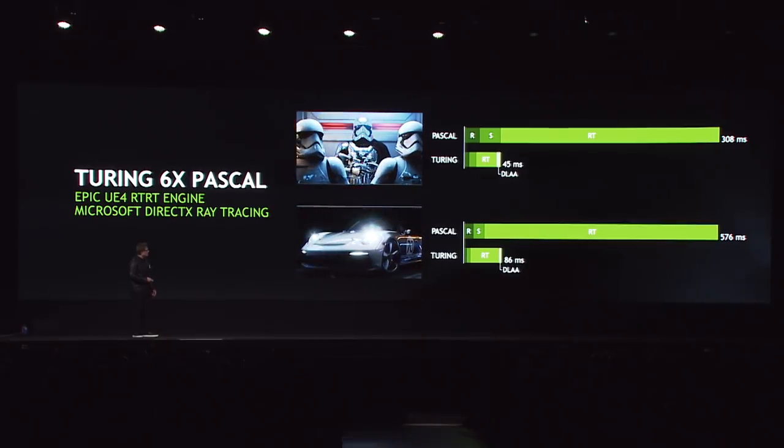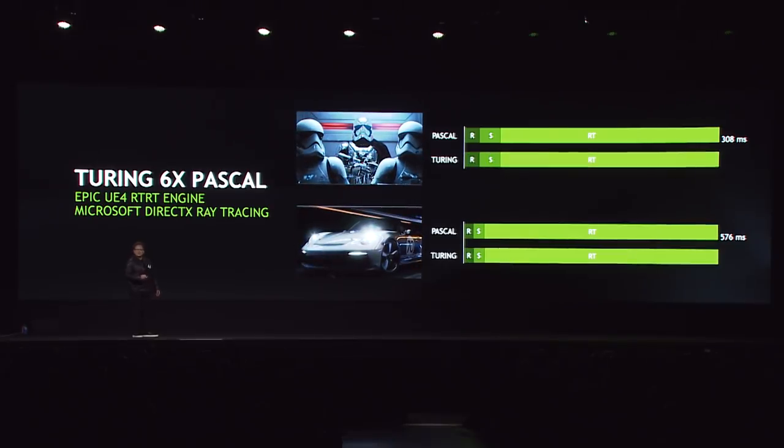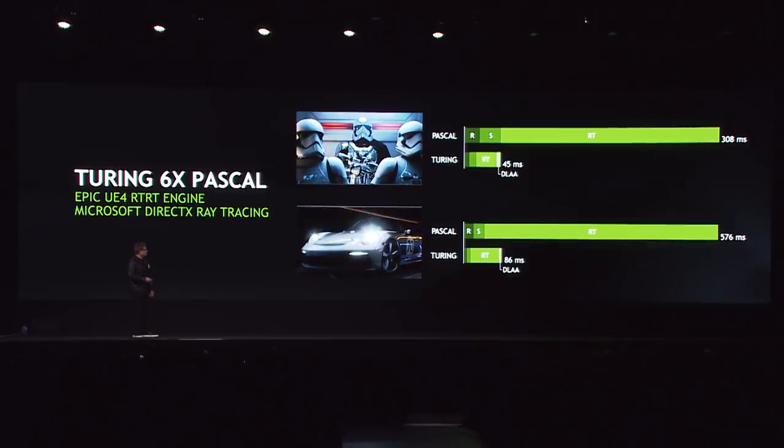Here, I love looking at that. You know, the engineers do all the hard work and I just look at it like this. Incredible. You guys, great job.